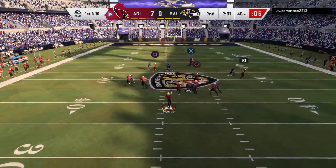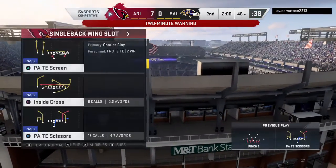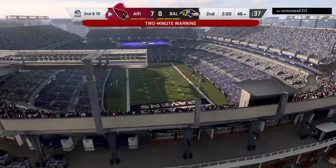Play fake. Murray. And the coverage terrific there as that's knocked out and incomplete.